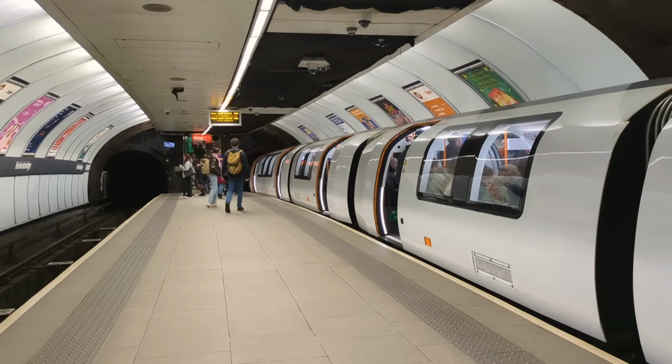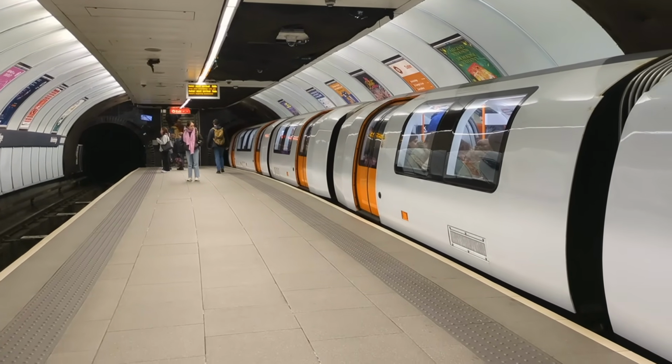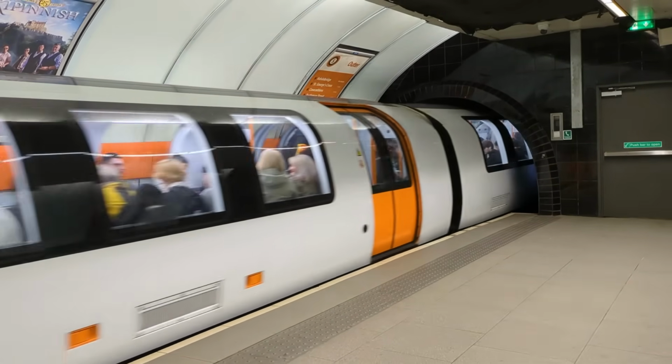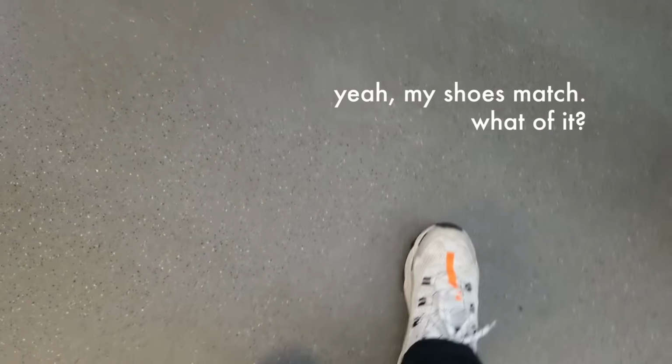At first I was sad about relegating the orange to the doors and trim, but actually, in the relatively dim lighting in stations, the white car body really shines. But, given the small size, it's really the interior that's of interest.